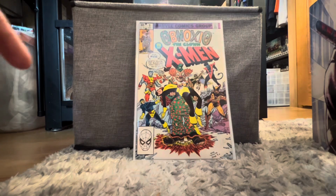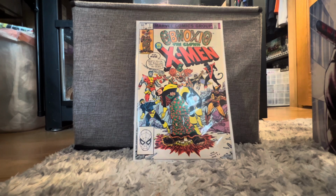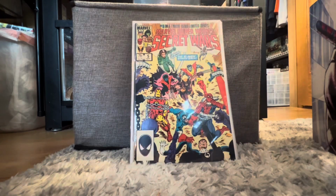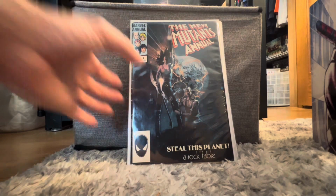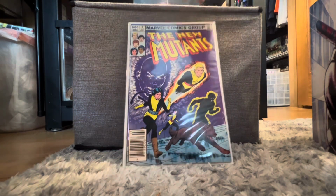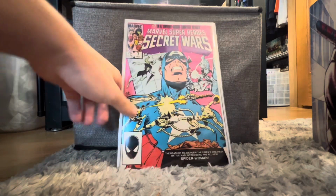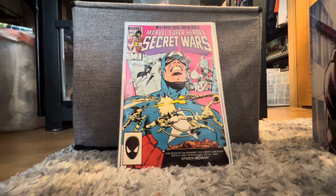Obnoxio the Clown, X-Men number one, second copy of that thing. It's like a $2 comic, but it's a funny one to pick up. Nightcrawler number one. Secret Wars number five. New Mutants Annual number one. That's about mid-grade, but it's pretty cool to have that one. We got Secret Wars 6, New Mutants number 1, always love getting that one. Then we got Secret Wars 7, which is the first print of the Spider-Woman, so that's really cool. Secret Wars 4.